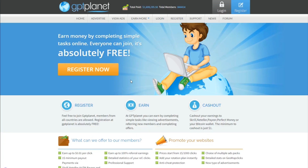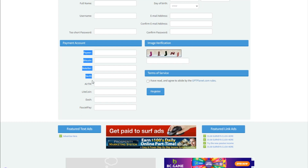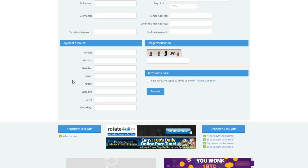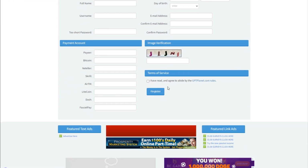As an added bonus, I'd like to inform you that you can earn $50 by referring others to this webpage. To do so, go to gptplanet.com and click on the register button. You will be taken to this site in which you can enter your username, password, date of birth, email confirmation, and all of your payment accounts such as Payoneer, Bitcoin, Neteller, Skrill, and so on. So if you want to get paid on PayPal, you can actually sign up for a PayPal account and start receiving your money on PayPal as well. Now that you've completed everything, simply click on the blue register button.